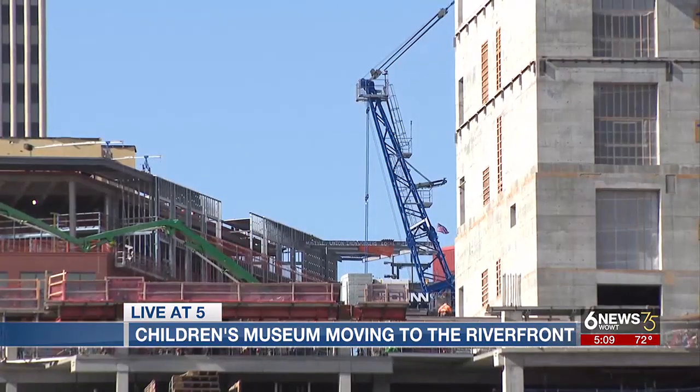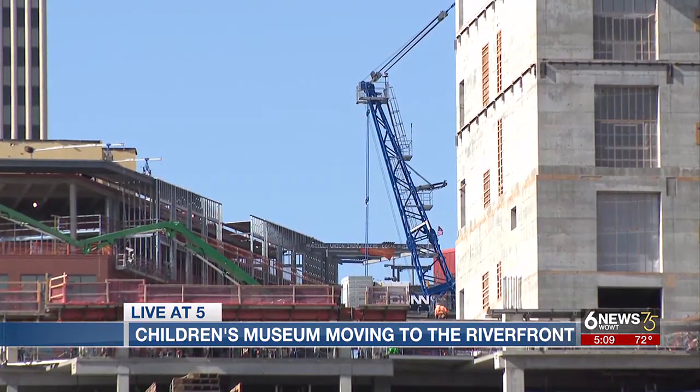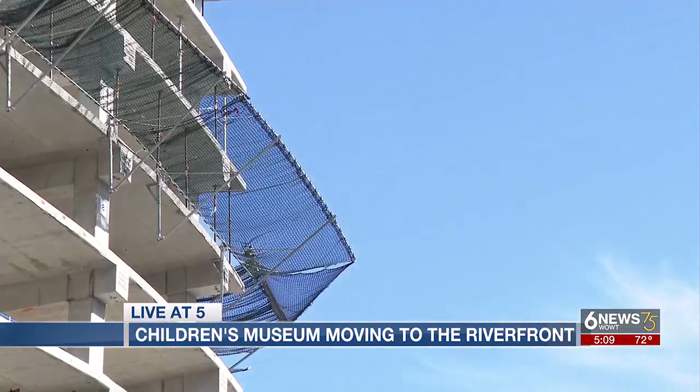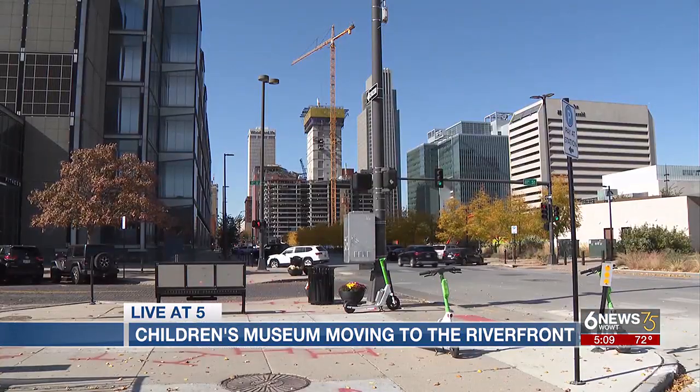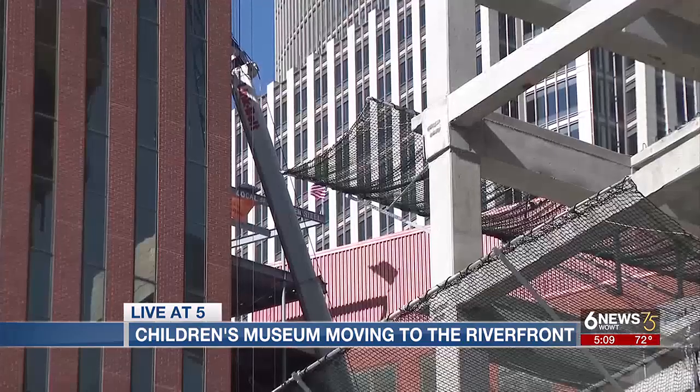Since we announced the streetcar, we predicted originally that there would be about $2 billion worth of development along the corridor in the first 15 years. By the end of this year, 2024, we're going to have $1.5 billion already that we have either announced or projects that are underway or soon to be announced. On your side in downtown Omaha, I'm John Chapman, 6 News. And the project also includes parking garages built by the city.